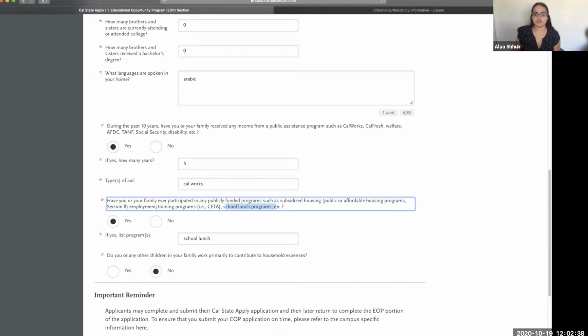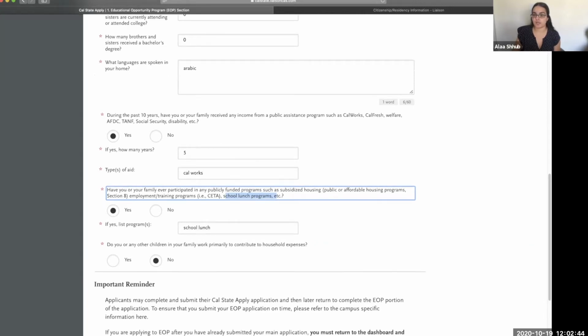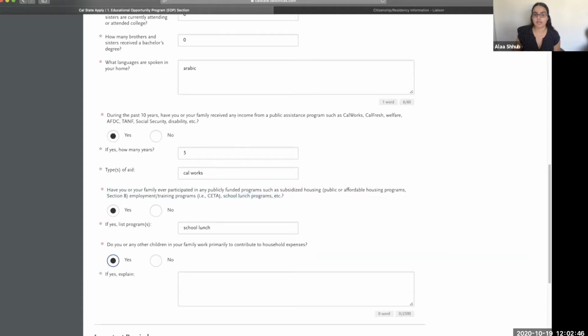Then it's going to say, do you or any of your family work to primarily contribute to household expenses? If you work to help contribute to the bills, you'll say yes, and you're going to explain that here. So if you had to work, for instance, especially during the times that we're in right now, you can say you had to pick up a job due to COVID, but you're going to want to expand on that. So don't just write it like this.